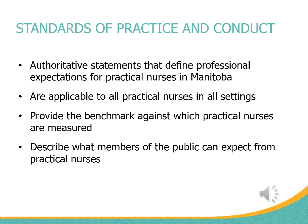The standards are applicable to all practical nurses in all settings in which they practice in Manitoba, including clinical practice, research, education, and administration. The standards apply to all CLPNM registrants, including licensed practical nurses, graduate practical nurses, and student practical nurses. Student practical nurses are introduced to the standards over the course of their entry to practice practical nursing programs.